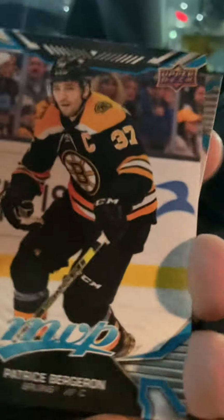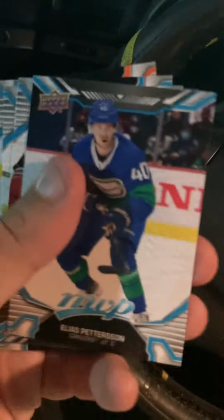But I just don't know. Big fan of Patrice Bergeron. Big fan. I think he's a Hall of Famer. Quinton Byfield. And Adam Fox, another one of my up-and-coming favorites here. Second best young D in the National Hockey League behind Makar. And again, that's subjective too. I think Makar is that dude. But Adam Fox is not that far behind.